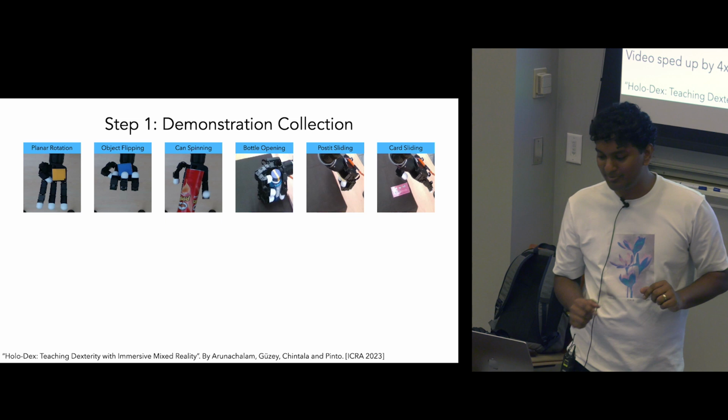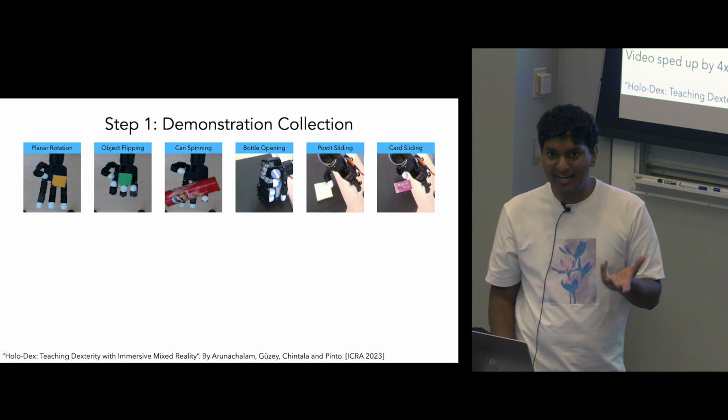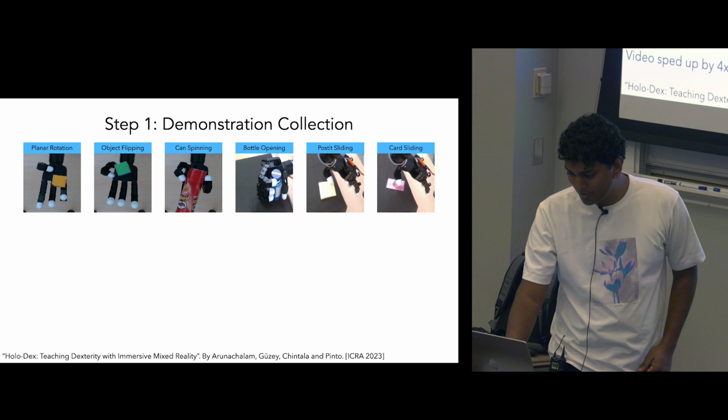Here are more tasks. This is a can spinning task: you put a can, and it's supposed to spin it without dropping it. We have more videos for all the other tasks, but I won't show them in the interest of time.